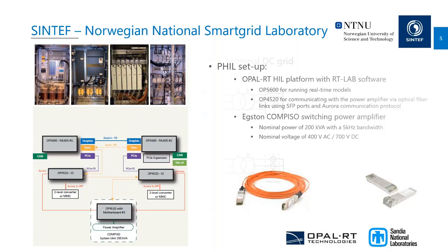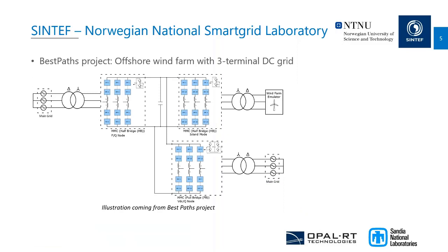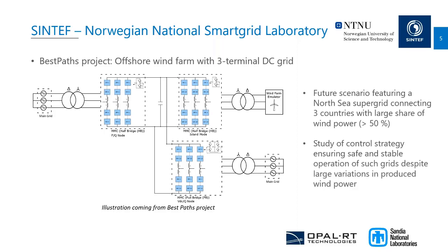The application I would like to focus on is this multi-terminal HVDC grid connecting offshore wind farms. These results belong to the BEST PATHS project, co-funded by the European Commission. So this demo package considers a future scenario featuring a North Sea supergrid connecting 3 countries with a large share of wind power, higher than 50%.